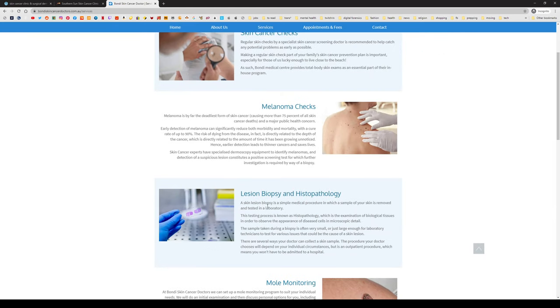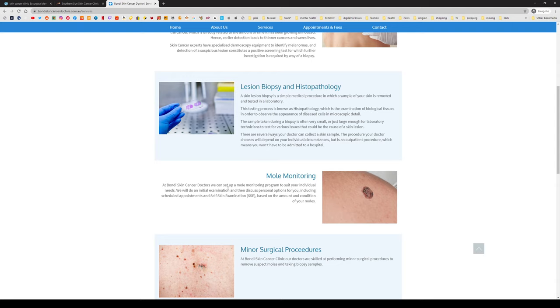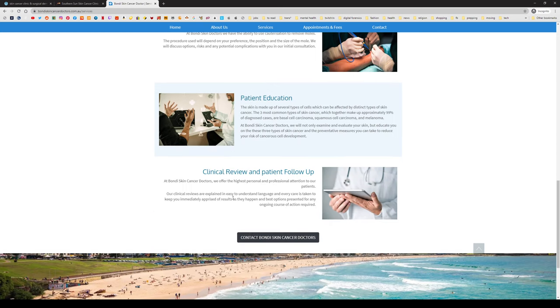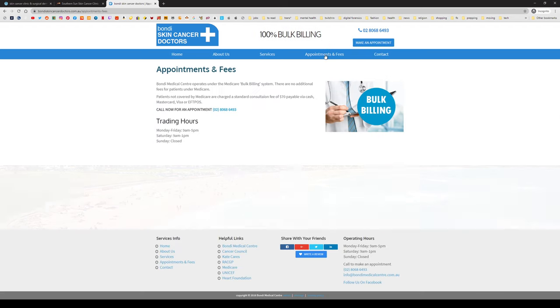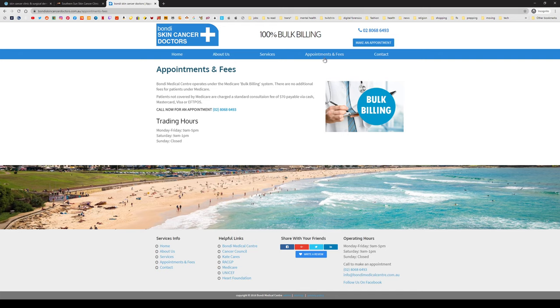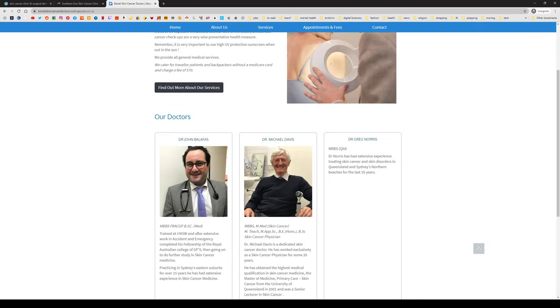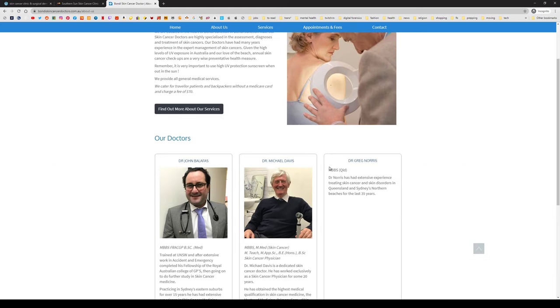So there's skin cancer check, melanoma. They do even biopsies as well. They even do minor surgical procedures. Look at all this, man. They don't charge you anything. These are the things they provide. See, you just have to shop around. We provide all general medical services. We cater for traveler patients and backpackers without a Medicare card and charge a fee of $70. So these are the three doctors here. Isn't this amazing?